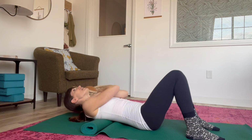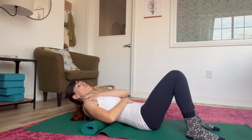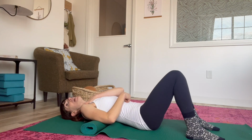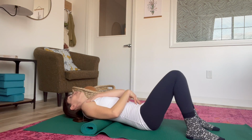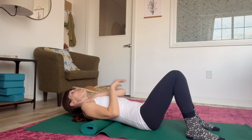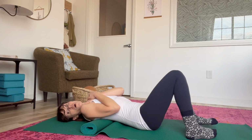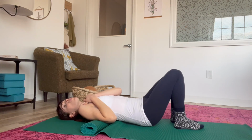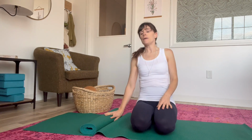So if you notice any doming, then again, I would stop unless you're able to manage that doming with an appropriate abdominal contraction. If you are not able to do that, you can do this against the wall as well. Then we're gonna roll onto our sides and sit back up.